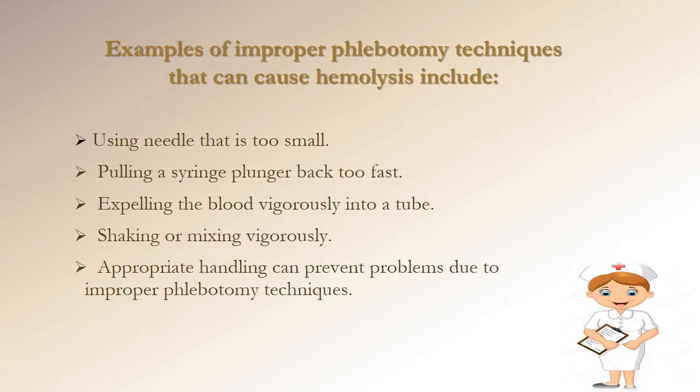Remember the following examples of improper phlebotomy techniques that can cause hemolysis: using a needle that is too small, pulling a syringe plunger back too fast, expelling the blood vigorously into a tube, shaking or mixing vigorously. Appropriate handling can prevent problems due to improper phlebotomy techniques.